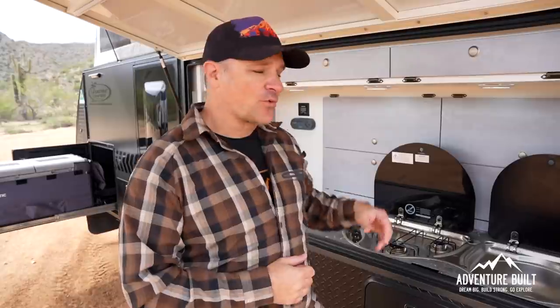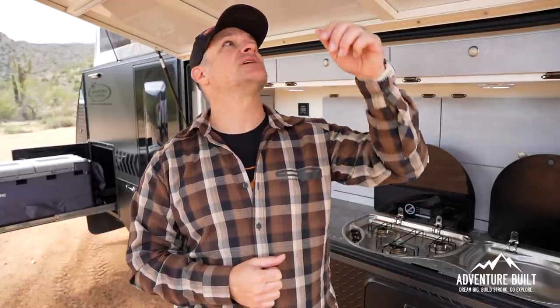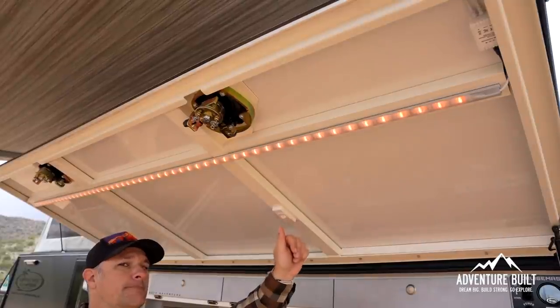Lighting system is really cool. Super bright lights. We have three underneath. They actually turn blue as well. So if you want to keep the bugs down and not destroy your night vision, that blue also helps. Another light strip as an option up top. It's color changing. Boom, right there.